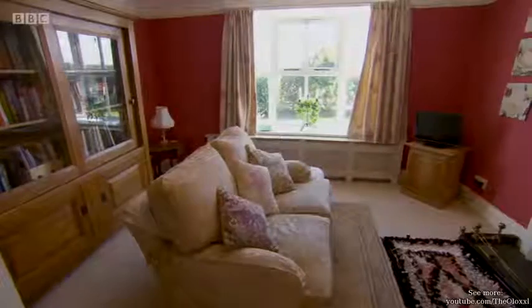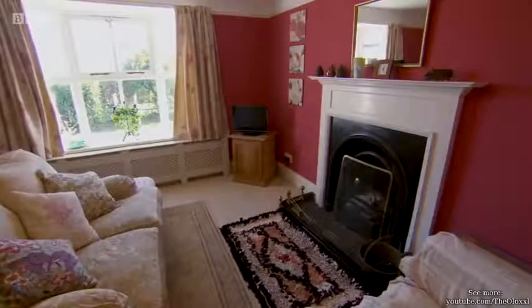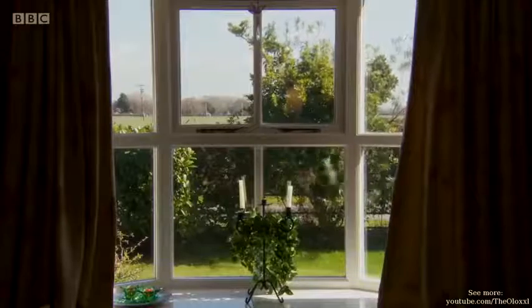Yeah. I was thinking, we've got so many books. Just sit around with a fire going, cup of tea, no TV, just books, quiet, just the countryside through the window. It'd be lovely, wouldn't it? Yeah. I really like this property.